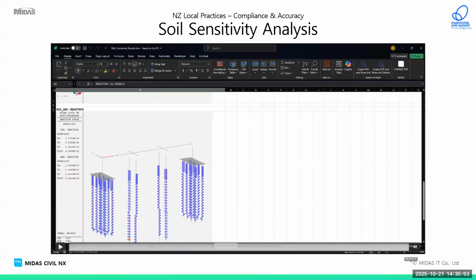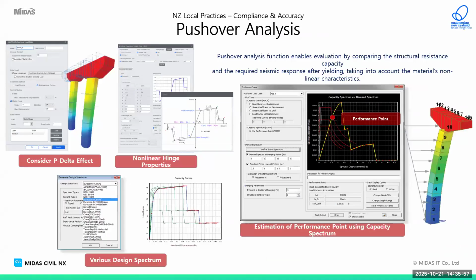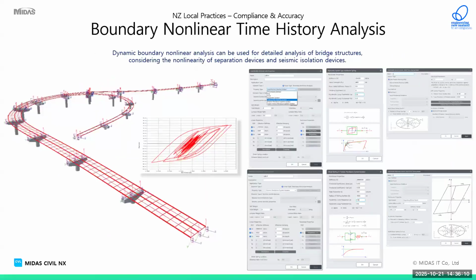All right. Yep. So this was about soil sensitivity analysis. And next one, just very brief about this part, pushover analysis. There are also going to be a demonstration of pushover with building structures. So maybe we'll understand more about pushover in the next slides.